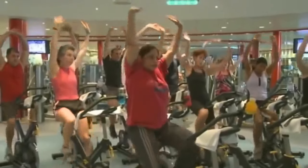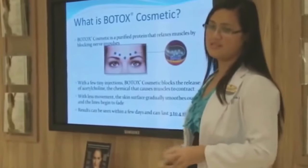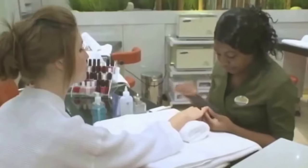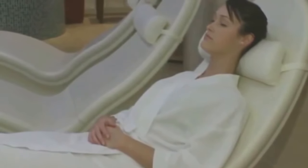Royal Caribbean's Vitality Program offers nutritious menu options, MetaSpa, and holistic spa services, out-of-this-world fitness facilities and classes, and a beauty salon that promises to make you look as good as you feel.